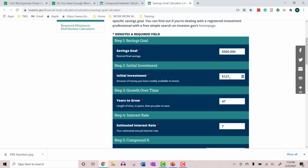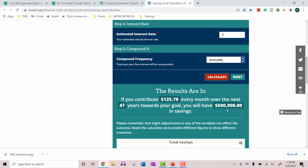Again, that $127, although I think in this case you can't put zero, you have to put something. So let's say they invest 120 to start off with. 20 years old, they still have 47 years to invest. I use a 7% interest rate. You can tailor this to whatever interest rate you have either seen on average in the past or you think you might get in the future. Compounded annually, and there you go. If this individual invested another $125, so okay, I'm off by about $1, $126 every month over 47 years, they will too have $500,000 by retirement age, allowing them to achieve their FIRE number.